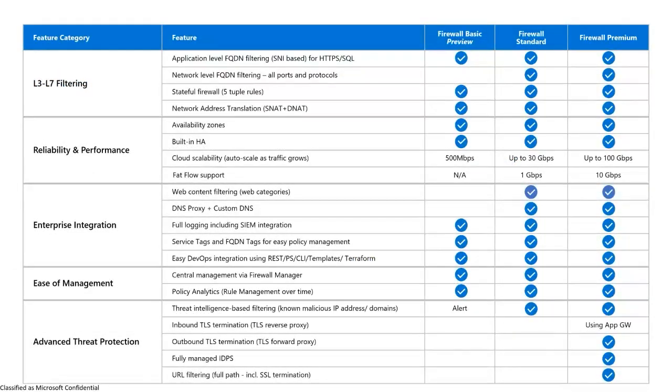So if we quickly look at the comparison sheet between these 3 SKUs, as we can see here, the Firewall Premium has all the features that Azure Firewall has to offer, comes with 100 Gbps of throughput, and everything under advanced threat protection is available here. Whereas Firewall Standard comes with 30 Gbps of throughput, and in the advanced threat protection, we only have threat intelligence based filtering, and the rest of the features are not there in Standard Firewall.